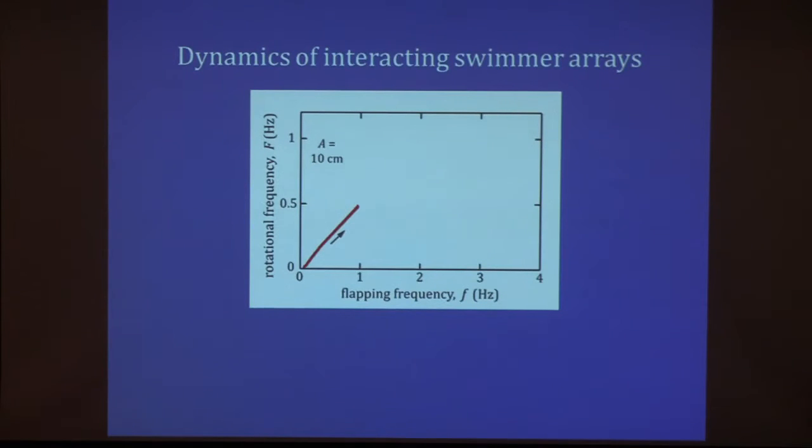And it sort of begins to look like a single wing. But then something interesting happens where suddenly it jumps in speed. So you increase the frequency a little bit higher, and suddenly it jumps to a higher speed. And as you come back down in frequency, you come back home, but by a different route. So it looks like that.